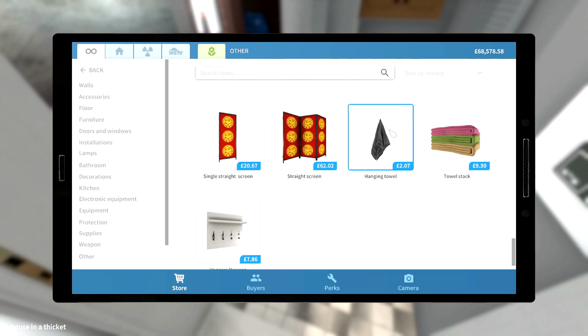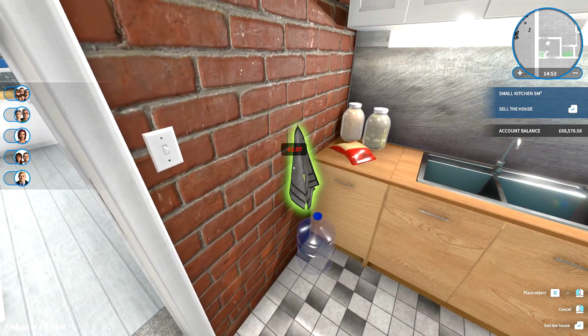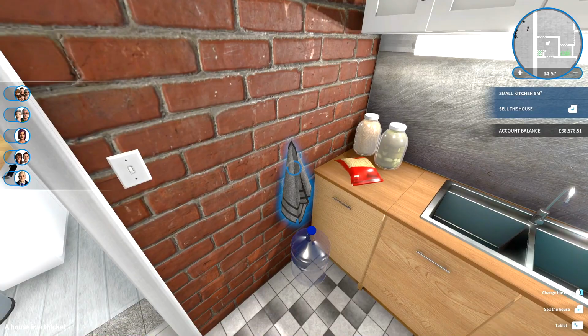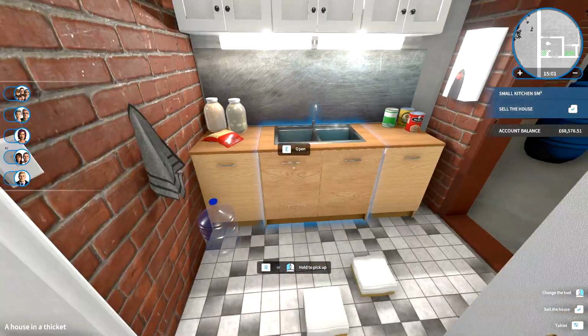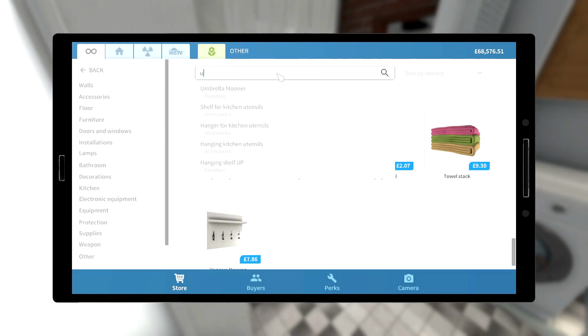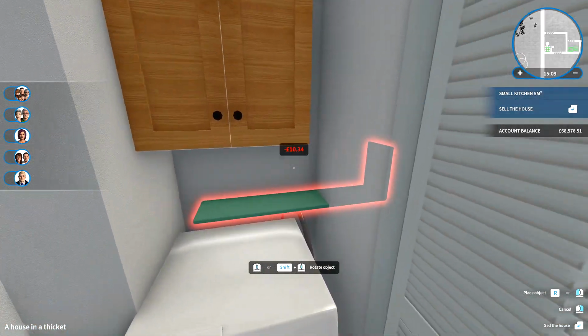I mean, this is basically. In fact, let's go with one of these as well. Stick that up on the wall somewhere. Yeah. Not quite as close to that. Yeah. Move it just down there. And then let's get my old trusty shelf. Is this going to fit?